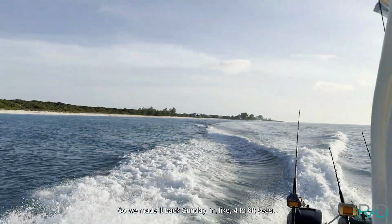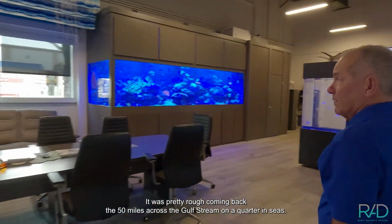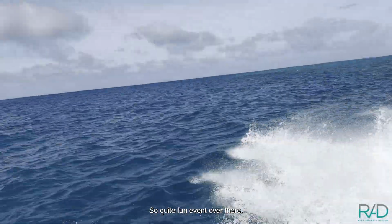So we made it back Sunday in like 4 to 6 foot seas. It was pretty rough coming back the 50 miles across the Gulf Stream on a quartering sea. So quite a fun event over there.